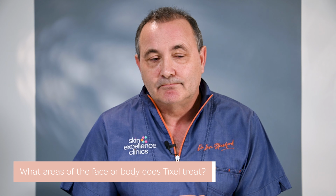What areas of the face or body does Tixel treat? Tixel can be used for any skin rejuvenation. The whole face and the body will respond to this heat treatment. The popular areas in our clinic are clearly the face and the neck, which have been exposed to UV and maybe showing more signs of sun damage and aging. It may be that somebody's suffering with acne, and these can be younger patients, or even acne scarring. Tixel is a very effective resurfacing treatment of the skin to reverse scarring and to even treat and control the acne itself. A lot of our patients, we find it's one of the most effective treatments to safely and very simply tighten the skin of the eyelids.